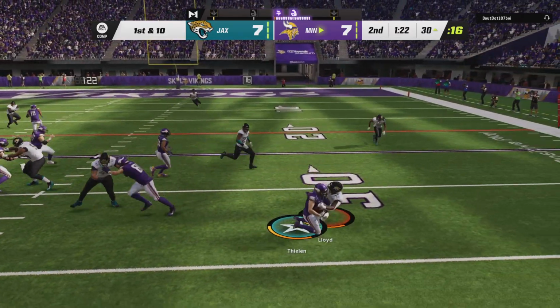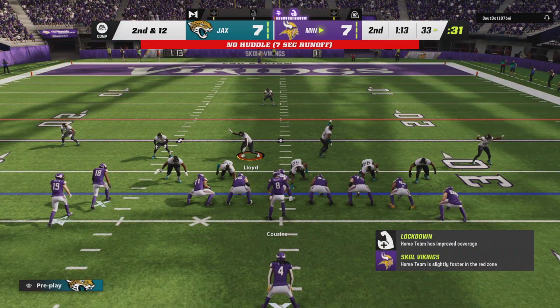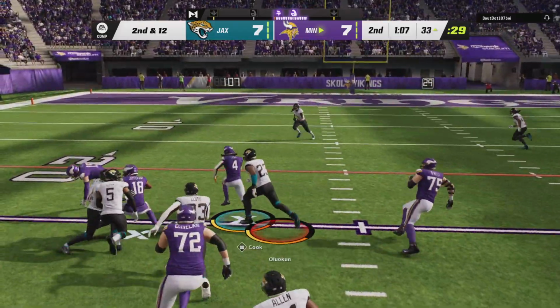Running the jet sweep. This is Thielen with it. And he went nowhere. Well, he went backwards, back to the 33. So the 1st down run lost a couple. Now they come up 2nd and 12.